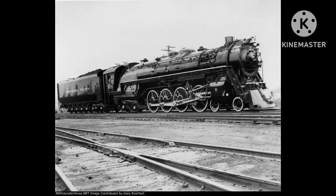Since the Northern Pacific was the first ever railroad to purchase these Northerns by ALCO, of which a total of 40 were built for the NP, they were given the name Northern, named after the Northern Pacific.